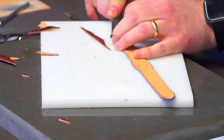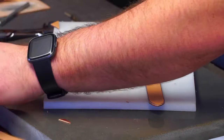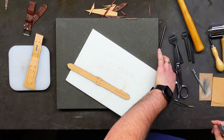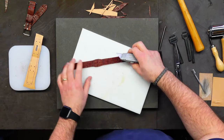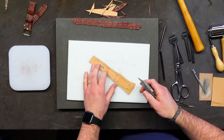Trying to talk as little as possible when I'm cutting with this razor blade. Cut leather, not hand. I know, right? We don't want those kind of happy little accidents on camera. Alright. Okay, so that's the first piece. And let's cut out the second piece, and same type of thing.